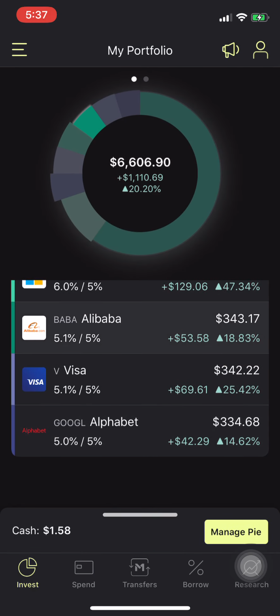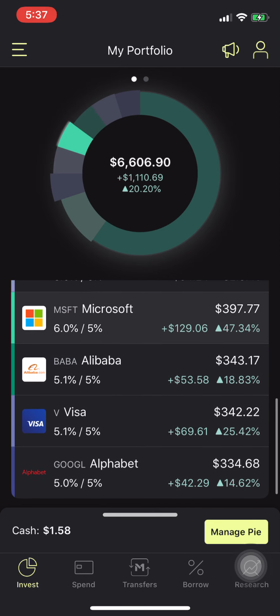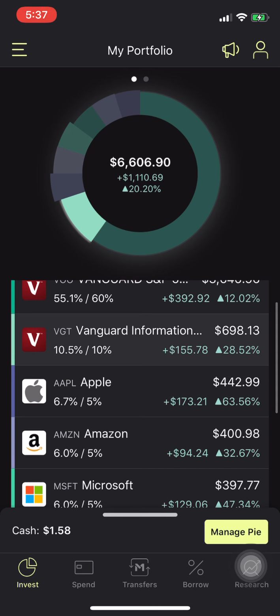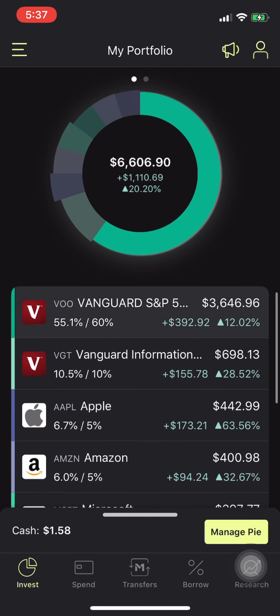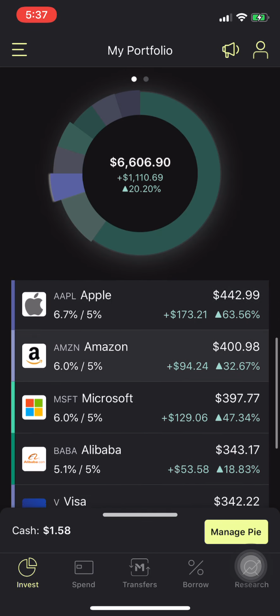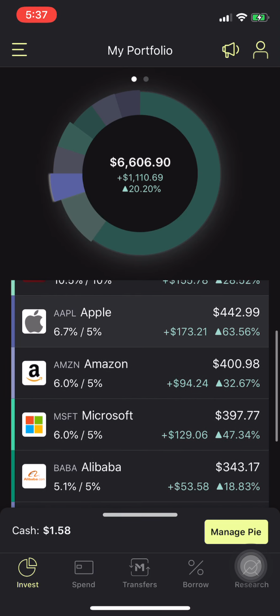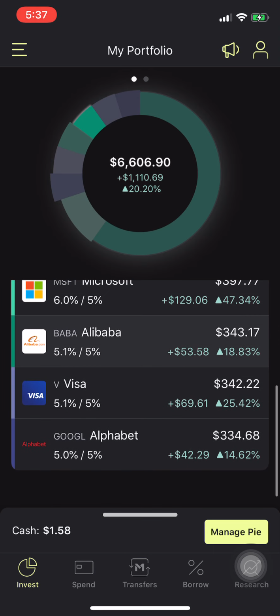So as you can see, my portfolio, a lot of the stocks, my initial allocation towards it was 5%. VGT was 10%, and then Vanguard S&P 500 was 60%. But over time, as these positions fluctuated, you can see that VOO is still my largest position. Next is Apple, and then my smallest position is Google.